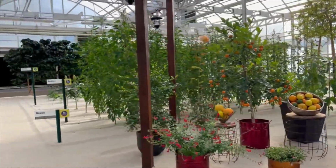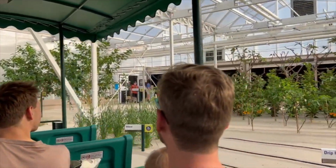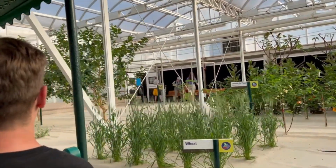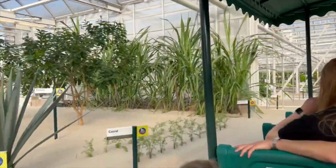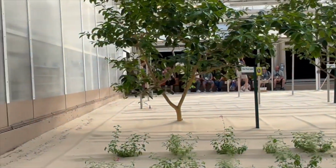Increase yields of these staples is an important goal of research around the world. They are taking a Living with the Seeds tour. That is one of the best tours. It's only $30. I can't recommend it enough. It's about an hour long behind the scenes tour. Sorry, it's called Behind the Seeds Tour.